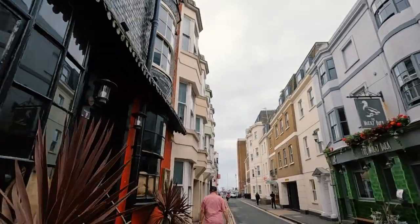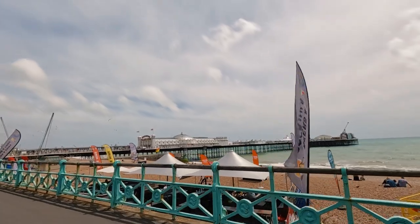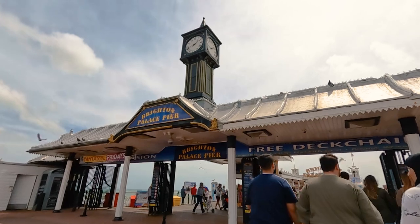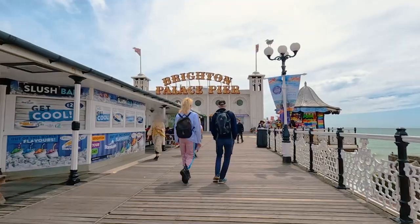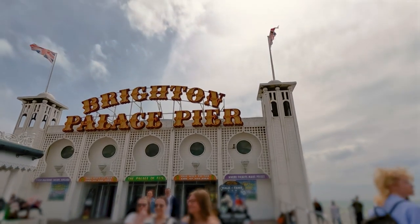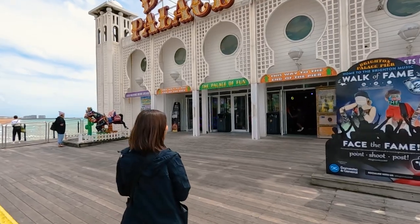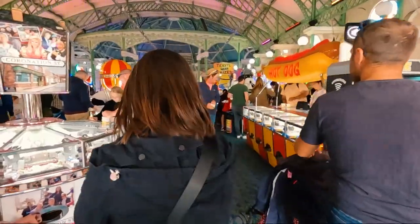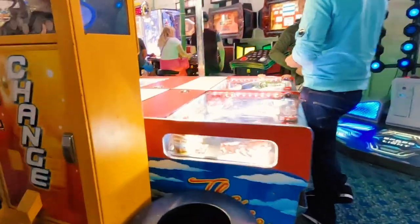Brighton Palace Pier was opened in 1899 and is one of the three originally constructed piers still standing. It's been acknowledged as one of the finest piers ever built, and millions of pounds have been invested in repairing it and maintaining it over the past decade. The pier is free to visit, and right after you walk on, you hit the Palace of Fun, a huge building full of new and old-style amusement arcade games.